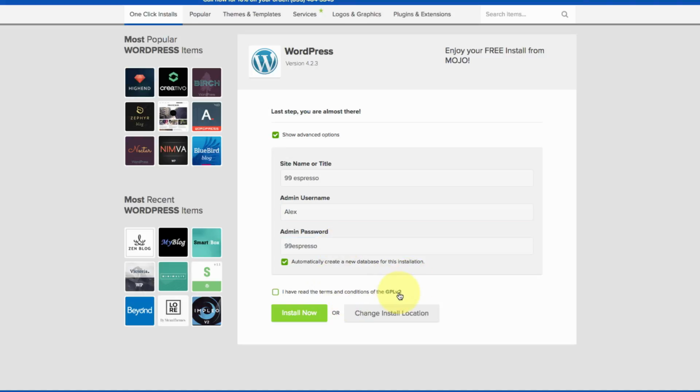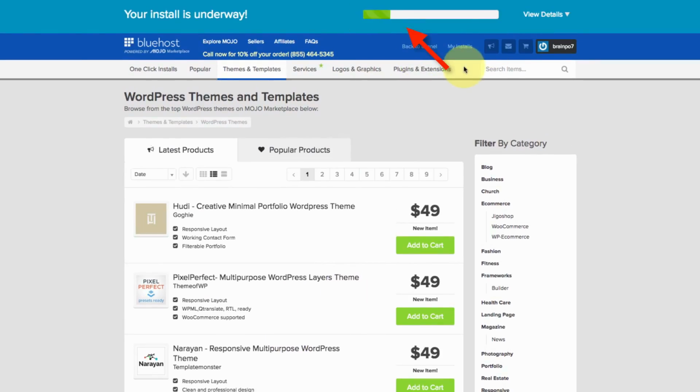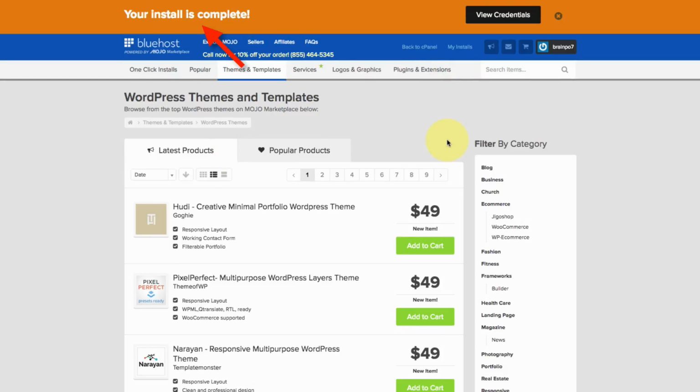Then read the terms and conditions by clicking here, and if you agree, just click here. Then click on install now. So what's happening now is that Bluehost is installing WordPress on your small PC that you have with them. They're going to show you a progress bar up there. Just ignore everything else. And finally, it will say your install is complete and view your credentials.